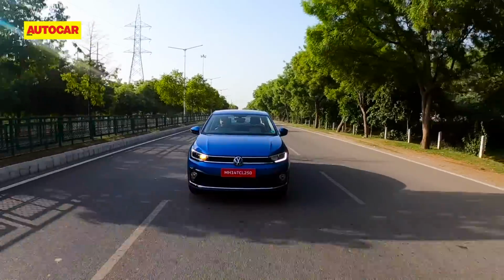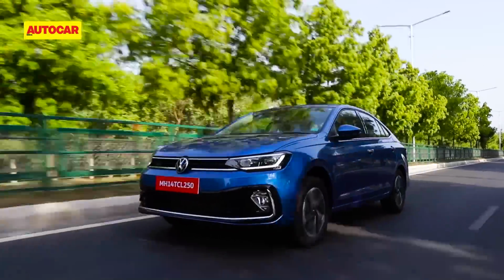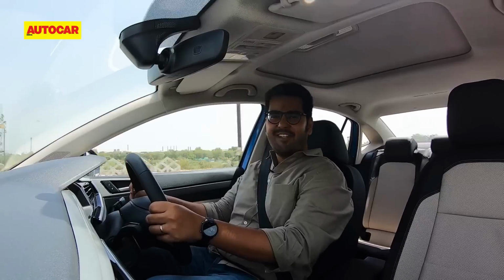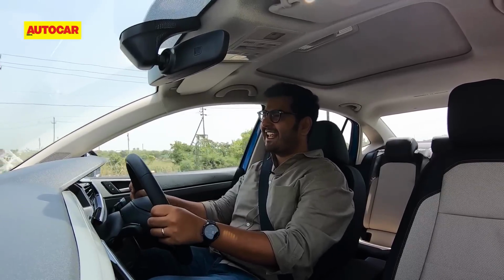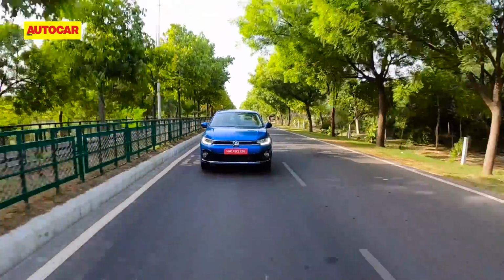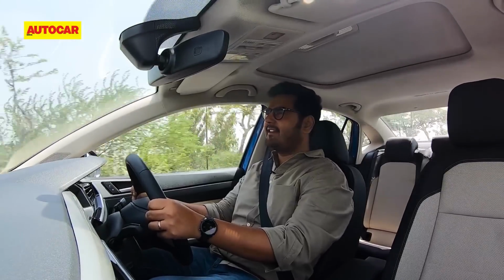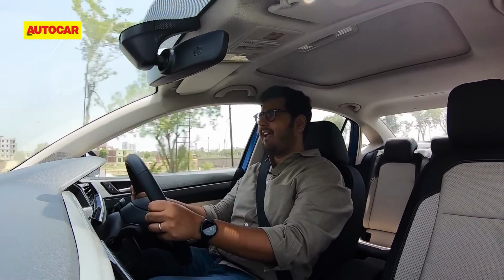The thing is, this engine will entice you to drive with enthusiasm every now and then. Sorry for the cliche, but this TSI engine really does punch above its weight. It does everything possible to hide the fact that it's got all of 3 cylinders and 1 litre.